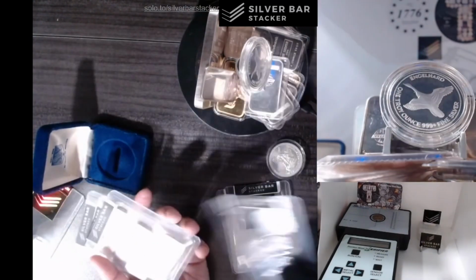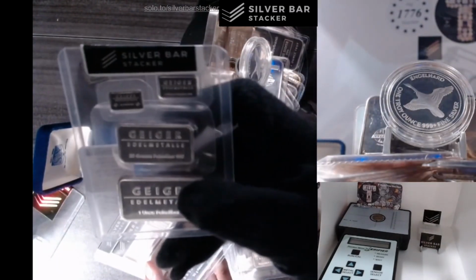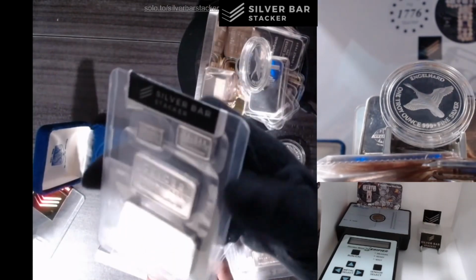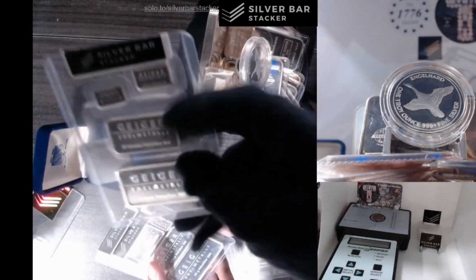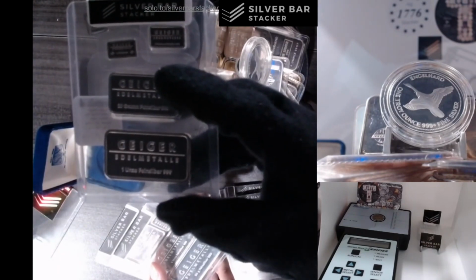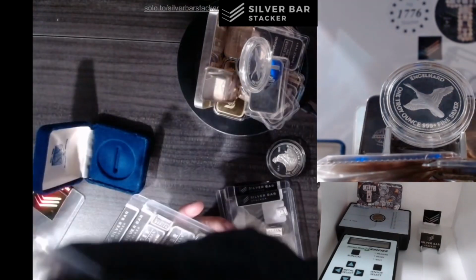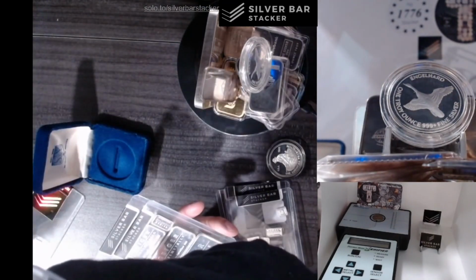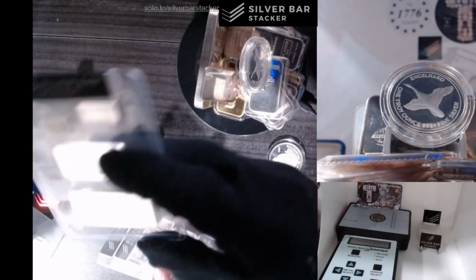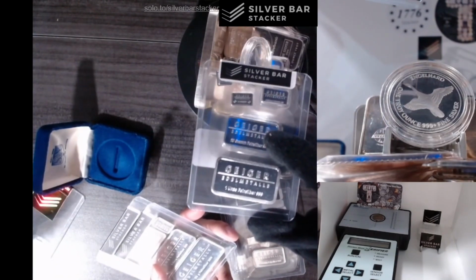Pretty cool. And now this one's got the 1 ouncer. What I like about these Gen 1 bars is that it doesn't say one troy ounce. It says 1 Unze, U-N-Z-E. That's kind of cool. 1 Unze fine silver, F-E-I-N-S-I-L-B-E-R, fine silver. 1 Unze fine silver, 999.